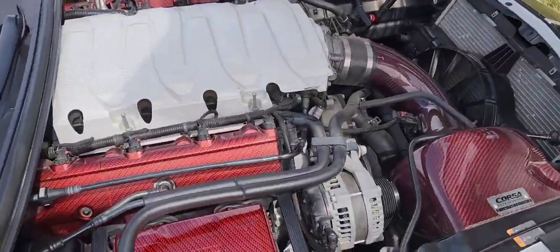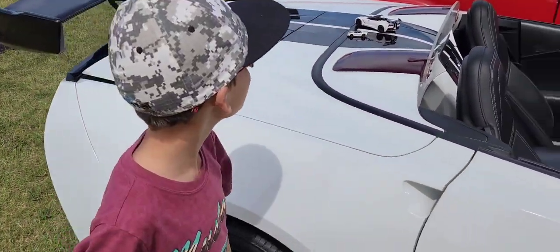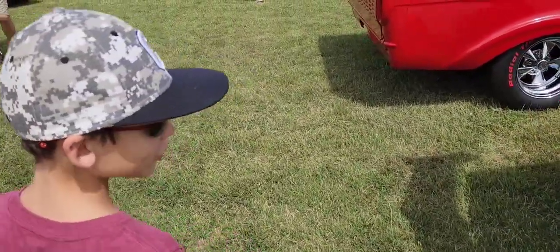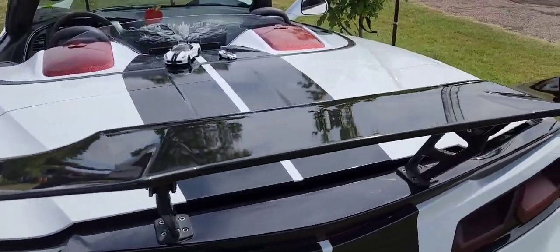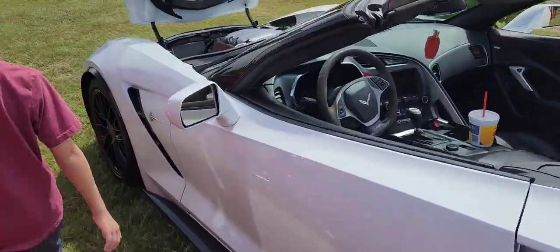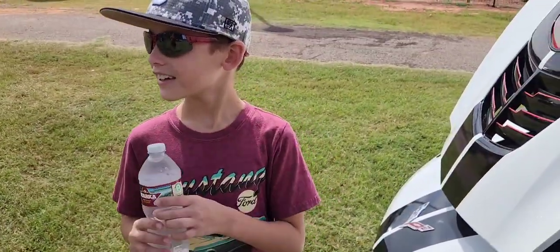A little bit black interior. Bro, look back here. There's two little models. All right, come on around. Let's see. Dang, look at the spoiler. This is nice. Does this have any kind of carbon fiber on it? No. The skirts and the air cleaner inside is carbon fiber.